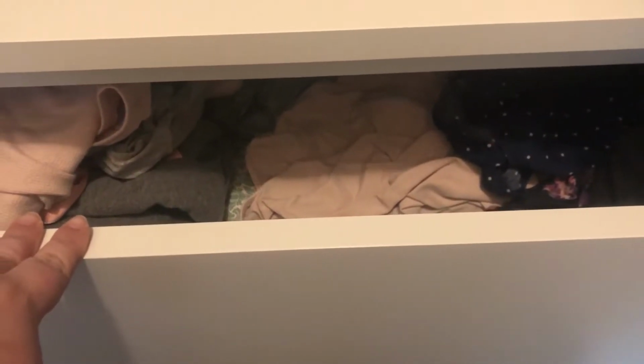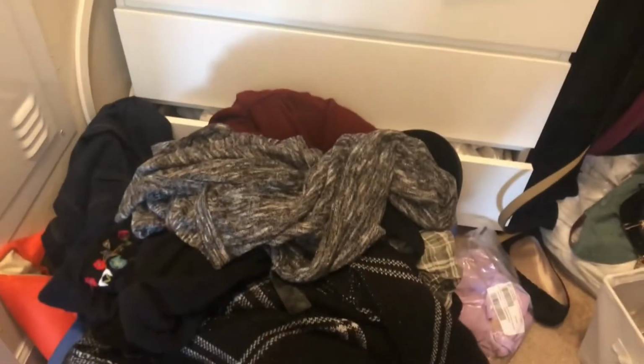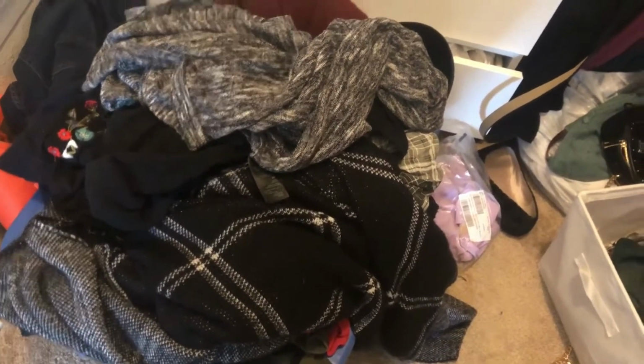I have hats and then I have the actual drawers, and I think my drawers are underwear and PJs, bras and socks, and then I have tank tops and some t-shirts down there. But yeah, those are all clean clothes that I need to hang up. I need to decide if I want to keep them.